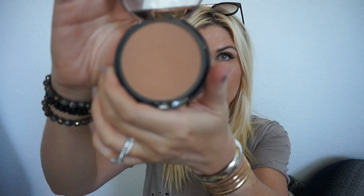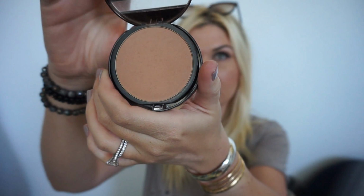Bronzer, I've been really loving this Makeup Forever matte bronzer in the shade 20. It looks like this. It's a really nice bronzer. It's got the warmth that I like a bronzer to have. I don't have an olive skin tone, so ones like NARS Laguna look awful on me. This looks really phenomenal on me, and I like that it's so matte, and it doesn't make my skin break out. All pluses.